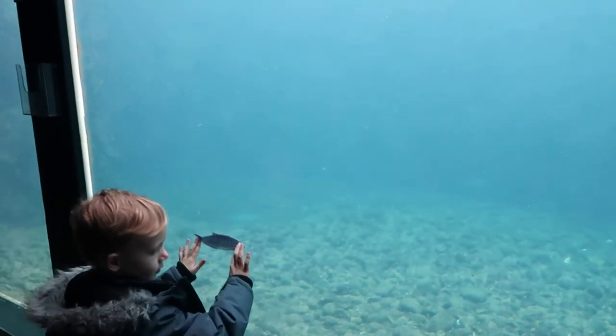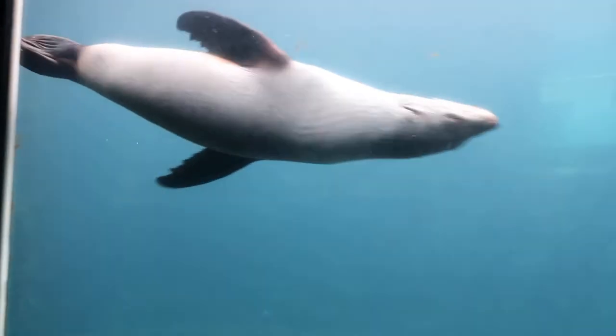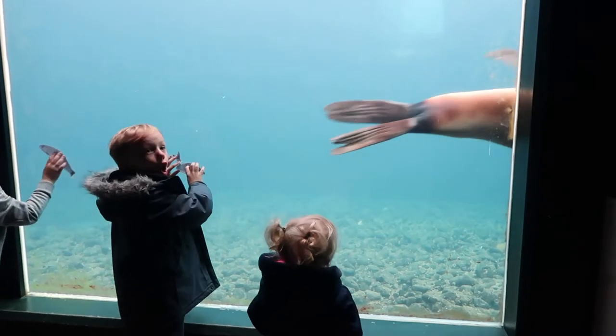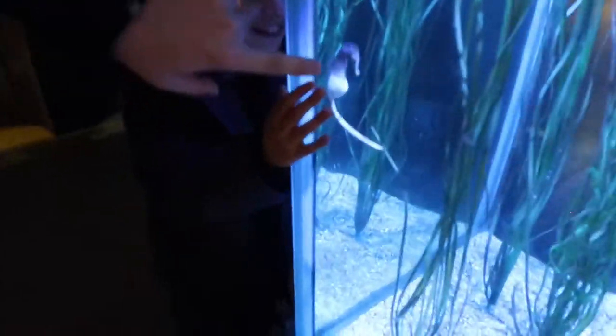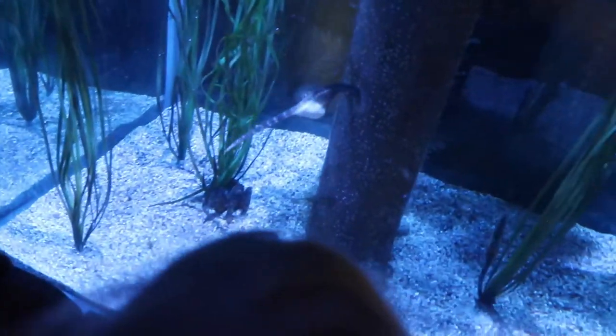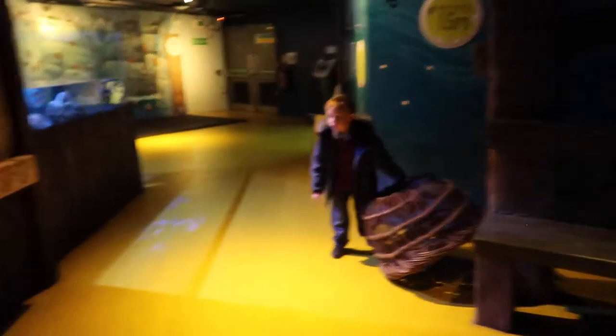There's a seal, Ella. There. Here he is. Boo. Look at the seals. He's so cute. Wow. You got to crawl underneath. No, don't play with that one, but you can crawl in there. Mind your heads and I'll meet you at the other end. Head down, Ella.